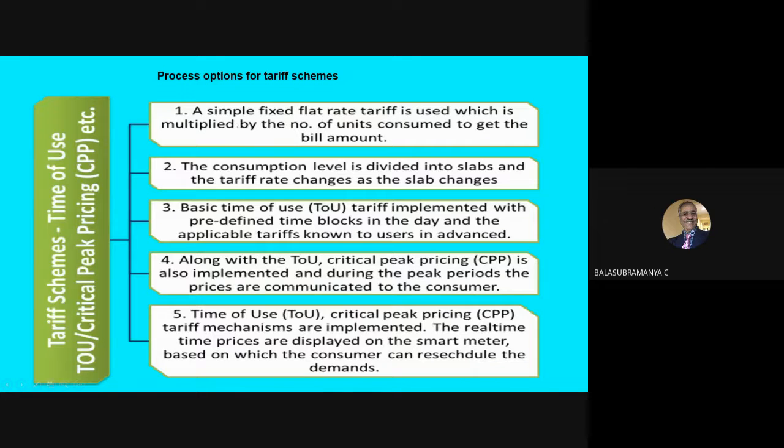Okay. First, a simple fixed flat tariff. Next, the consumption level is divided into slabs. Next, the basic time of use. Next, along with the time of use, critical pricing. Next, TOU, critical pricing, and the real-time management of the data. How the whole process will take place is a very important activity.